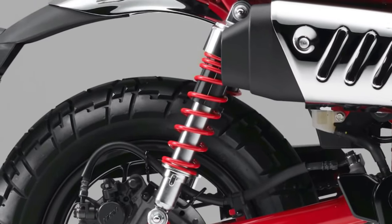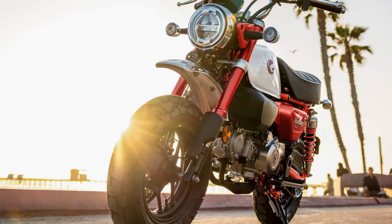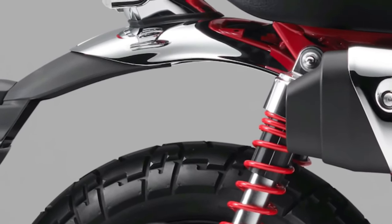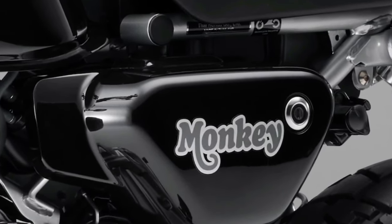The design of the 2025 Monkey pays homage to its heritage while incorporating contemporary elements, ensuring it appeals to both longtime enthusiasts and new riders alike. Compact dimensions make the 2025 Monkey ideal for urban commuting, effortlessly maneuvering through traffic and fitting into tight parking spaces.